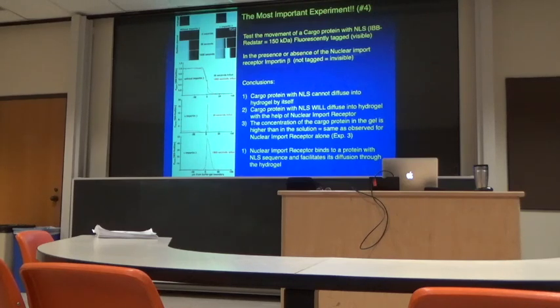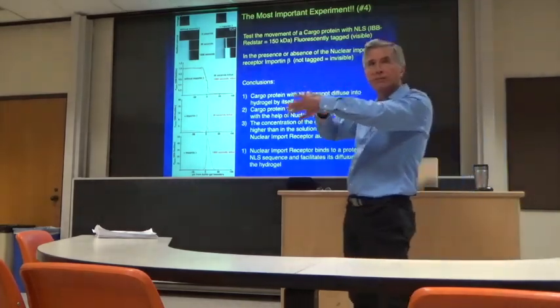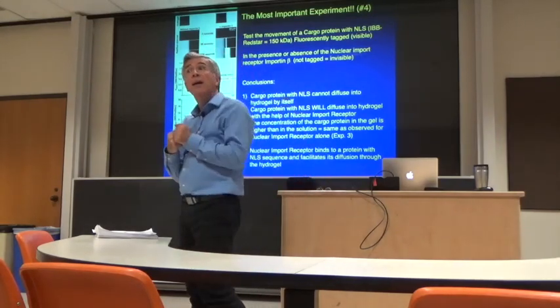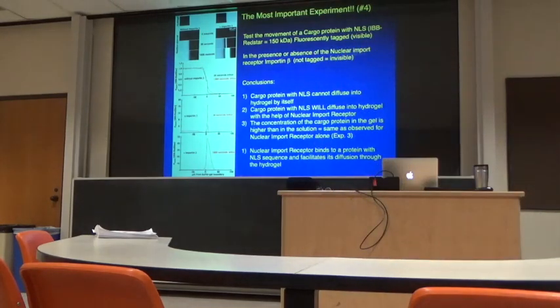So the two are going to bind to each other, and the receptor has the innate ability. It was born this way. We'll talk more about this next class. But it has the characteristics that allow it to interact with the hydrogel. And in doing so, it goes through the messy stuff of the gel, where all the proteins are cross-linked with each other. It can swim magically through the hydrogel, and in doing so, it can bring with it its cargo protein. And the same thing we see about the concentration because of the affinity of the receptor for the hydrogel.